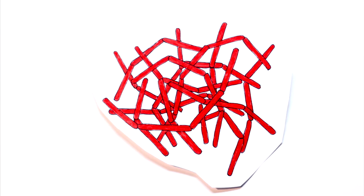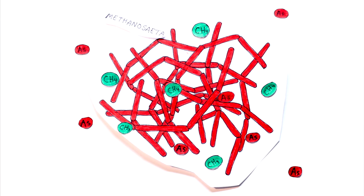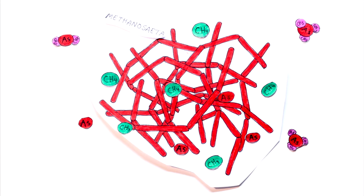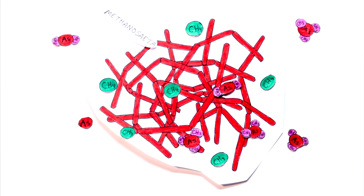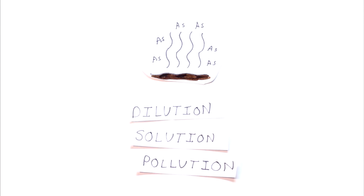So the clump of little sticks here are members of the genus Methanosarcina, a group of archaea known for their ability to perform methanogenesis, the biological process of producing methane. However, some of the enzymes used to produce methane also allow for the attachment of methyl groups to arsenic, a process called arsenic methylation, and these byproducts are easily volatilized and can escape to the atmosphere. Sounds useful, right? If dilution is the solution to pollution, then releasing these amounts of arsenic to the large expanse of the atmosphere is perfect.